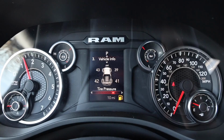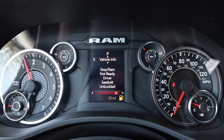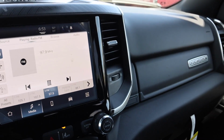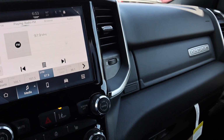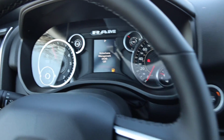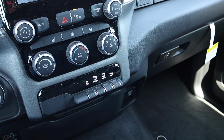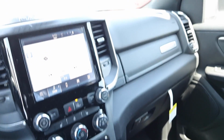And then you guys saw the tire pressure, stop start, and then your engine idle hours. And Apple CarPlay, Android Auto, wirelessly. You have your lane departure. You can actually turn that off. It's called active lane management. Single climate control, heated seats. Yeah, it's pretty well equipped for a truck.